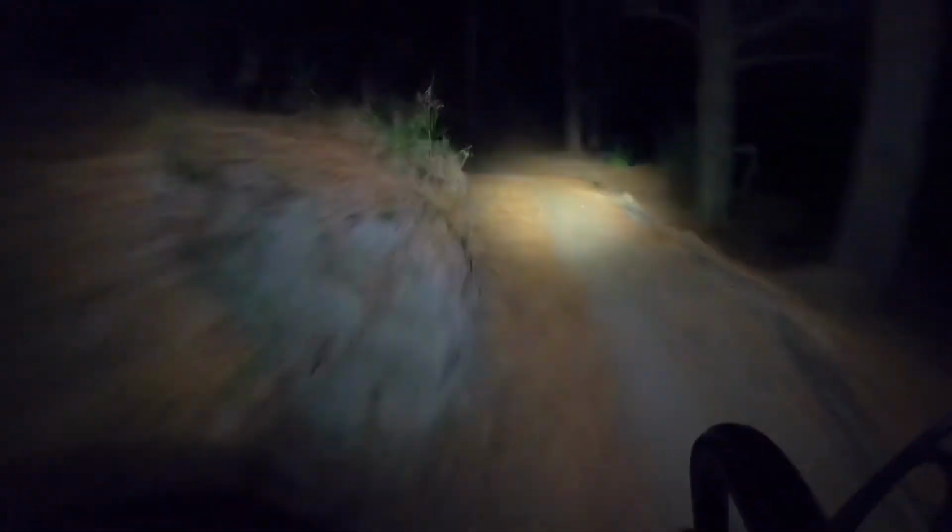It's also worth mentioning the heat coming from this thing. A lot of night lights, especially some of the cheaper ones, tend to build up a lot of heat and they almost get too hot to touch. This thing's not a problem. Yeah, it does build up a bit of heat, but you're always going to be able to touch it. It's not getting to a temperature where it's burning your hands.